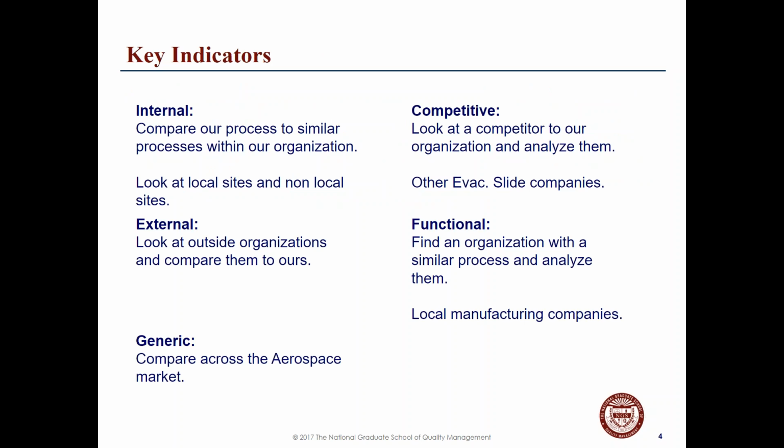Okay, so some of our key indicators. Internally, we'd like to benchmark. We want to compare our process to processes within our organization. That's either a different cell, different department, what have you, as well as our local sites. We have another site located just down the road, which would be a great benchmarking site to visit and see how they do their process and what they do to keep their FPY percentage at their goal and above.